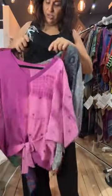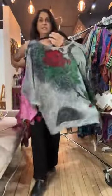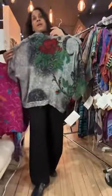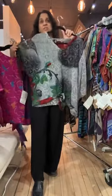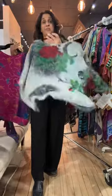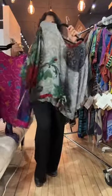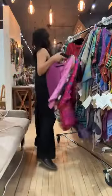So the one that I have to show you first is this one. It's gorgeous. So you can see it's got beautiful roses on it. It's got the greenery around the roses, very neutral background with grays and blacks. This is definitely a piece you would put on with your black pants and your red shoes and your red purse and your red earrings, and you would look like $1,000,000. So this was just released today. You're going to find it in that collection when you go have a look at it.